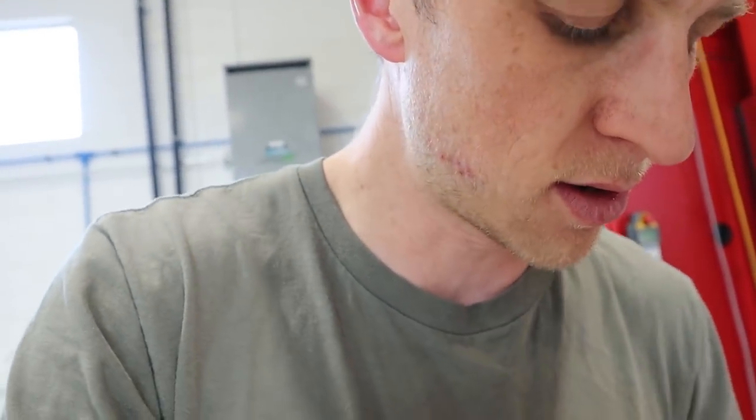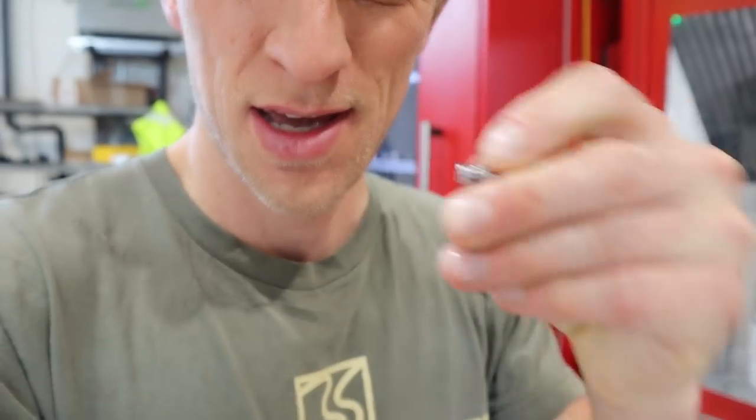So I fell down the rabbit hole, trying to make that button look as nice as possible for Peter. Which one? That one? I wasn't 100% happy with the burrs, so I was like, you know what, let me just use my PFG stones, my flat ground stones, and just try to go like this on the stones.